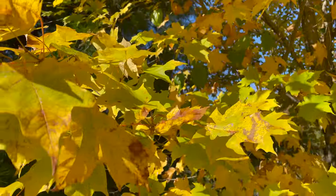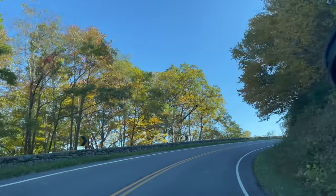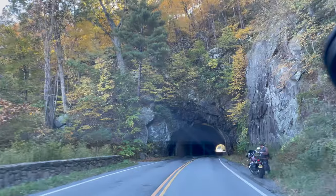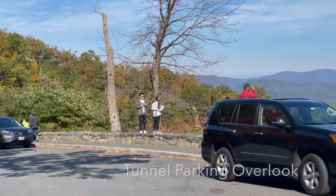To access the more than 500 miles of trails that the park offers, you'll find yourself on Skyline Drive. Skyline Drive is a road that runs through the length of Shenandoah National Park. From here, you can access trails and enjoy a multitude of pullouts that provide amazing views of the Blue Ridge Mountains.